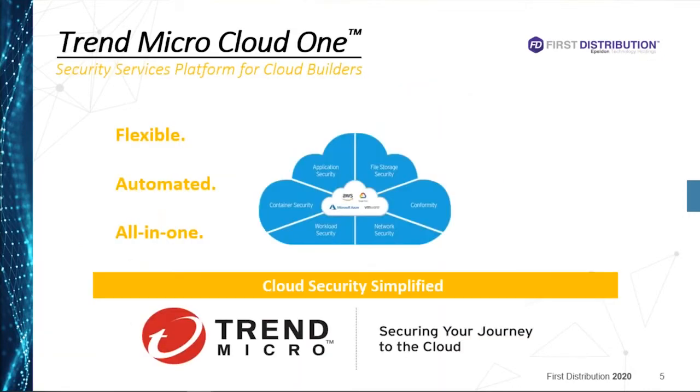And this is where Trend Micro's Cloud One program comes in. But firstly, within the stack and the illustration you see in front of you right now, we will be focusing on the workload aspect. However, the Cloud One platform is a security service platform for cloud builders, providing flexibility, automation, and an all-in-one security solution.